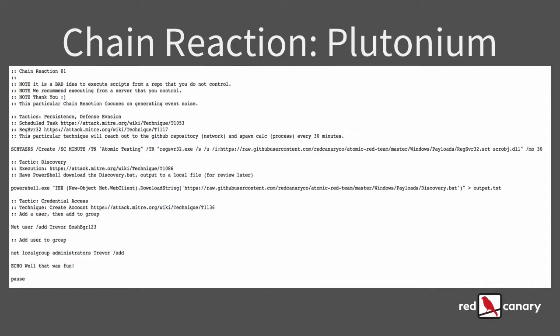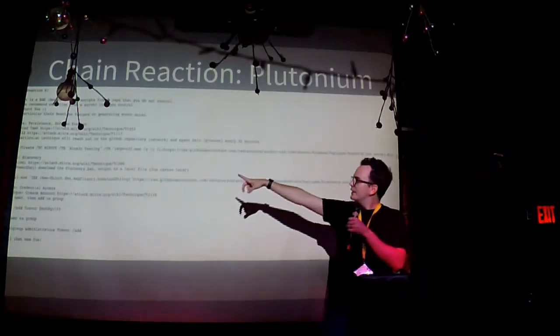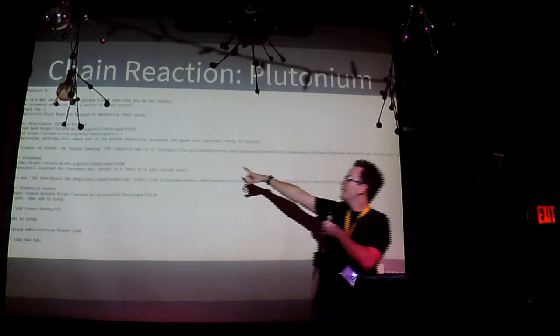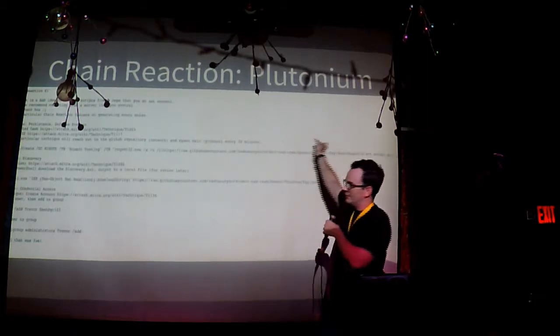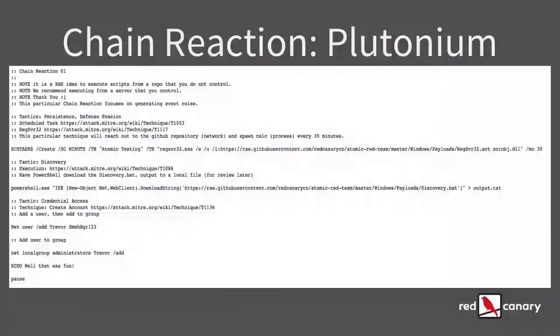This is my scheduled task, which you cannot see over there. I'm scheduling it, naming it atomic testing, and then I'm going to have it run regsvr32. I'm going to download the content from our GitHub repo, which happens to be that SCT file. So it's going to schedule that job on this box. It's going to do evil things. It's going to be pretty cool.